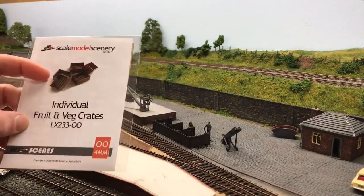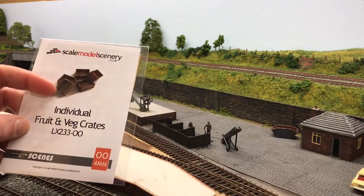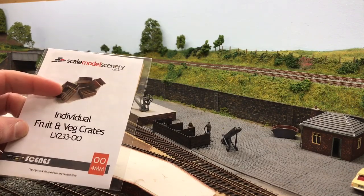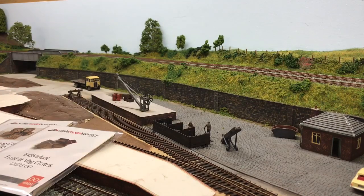Now the fruit and veg crates, I like the idea of, one, they look great, but what I want to do is to fill them up with some apples or oranges, something like that there, that are either coming from the farmland and around the area, and they're going by wagon into the main towns, something like that there. So I want to build up a few of those and have them sitting.